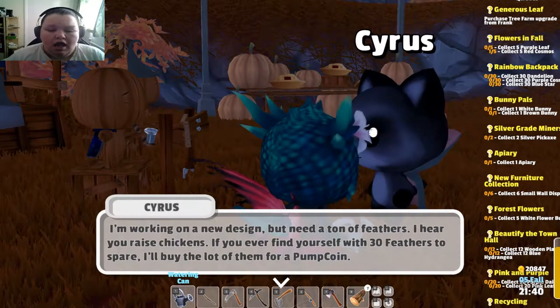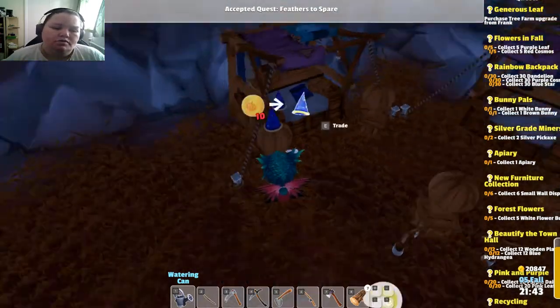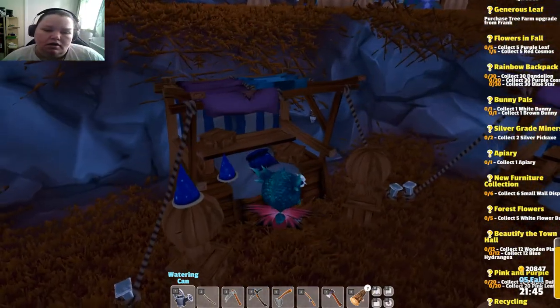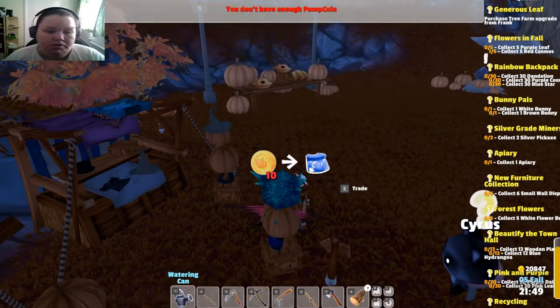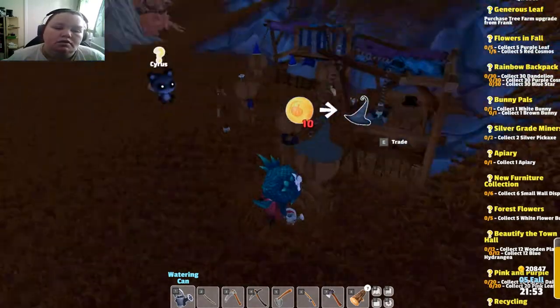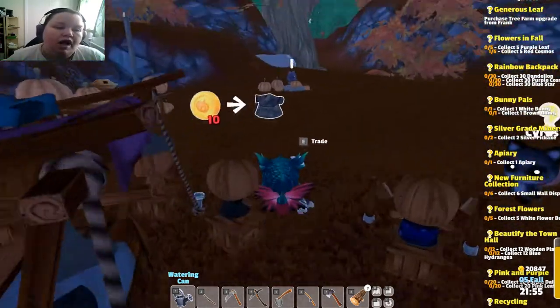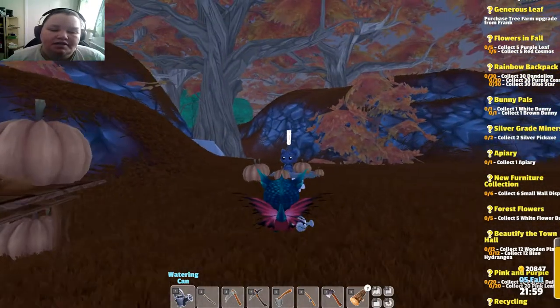There's a few raised chickens. Everybody wants my chickens! This is one of the reasons why I come over. I did buy one of these last time. I don't have pump coins. Oh my god, you only work with pump coins. Oh, that is heartbreaking. You only work with pump coins.